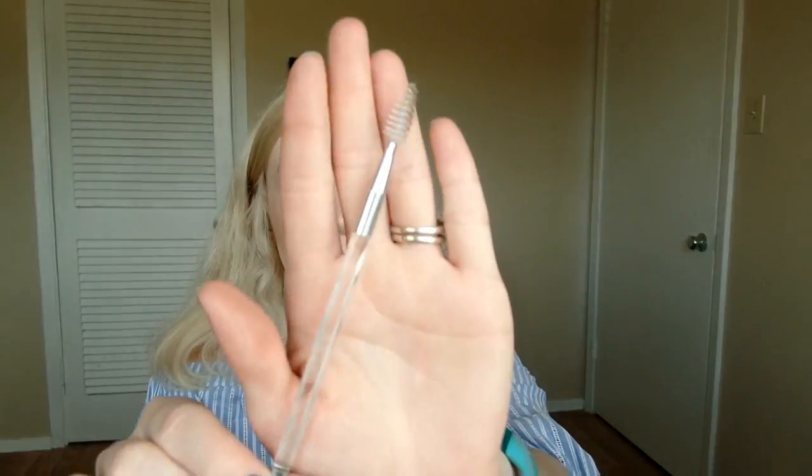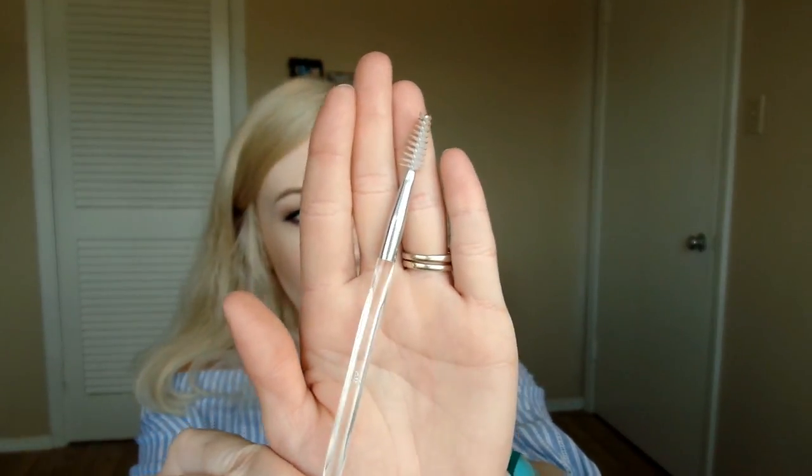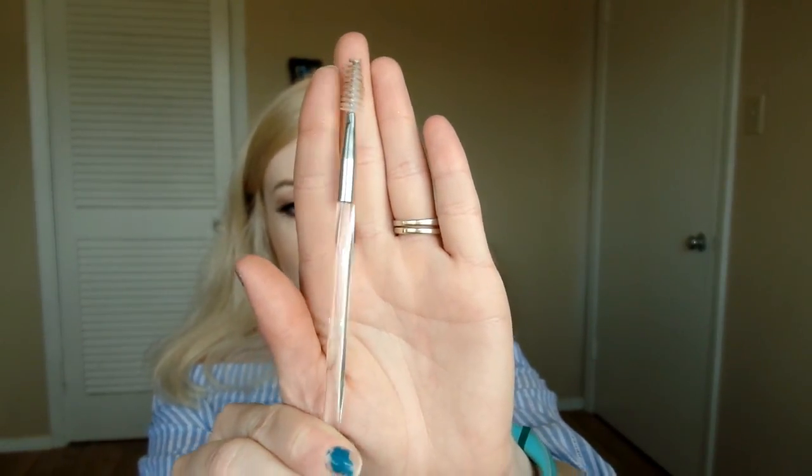The next one I just got in an e.l.f. haul. This is the e.l.f. Number 203. This is from their, I think it's their Beautifully Bare, their Beautifully Precise line. It's the one with the clear handles on it, but it is their double-sided eyebrow brush. It just has a nice angled brush here and a spoolie on the end.